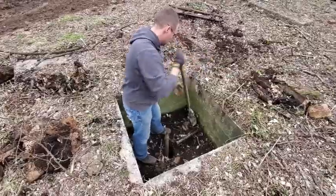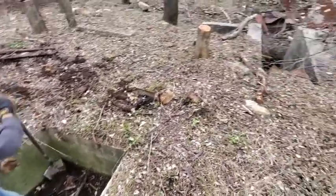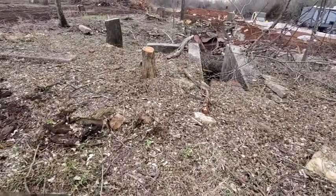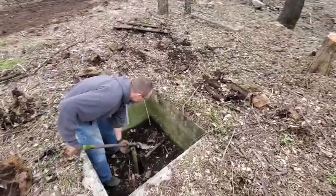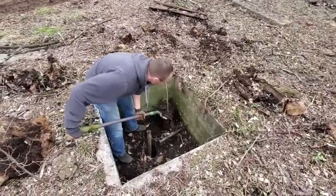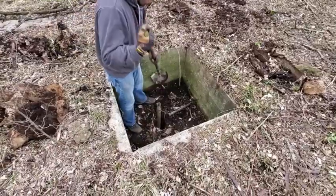This is what we believe to be the well right by where the house was. See, that's where the house was, you can see that's the foundation. And we're really hoping this will be usable. There's a pipe right there that ran to where the house was.